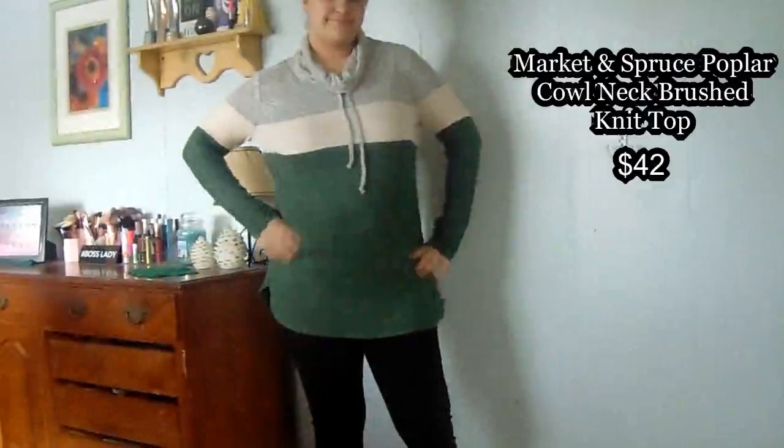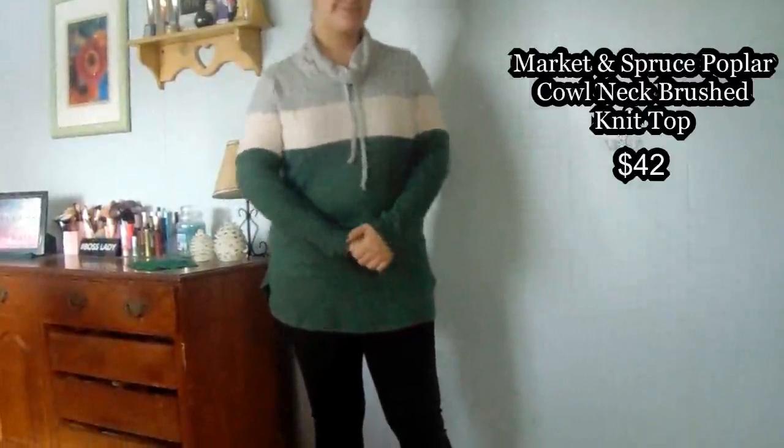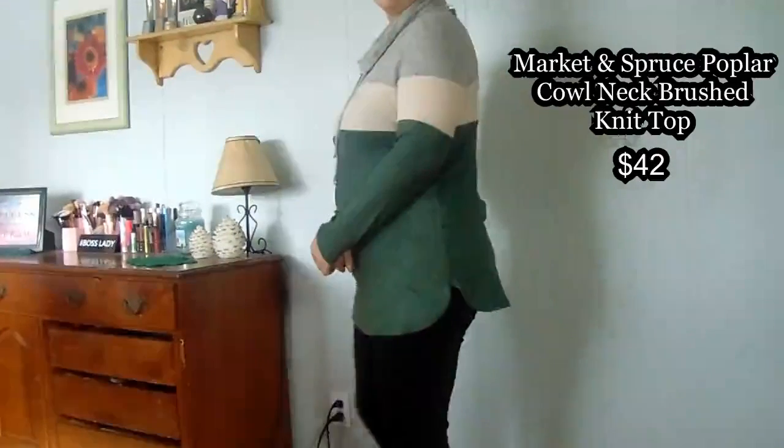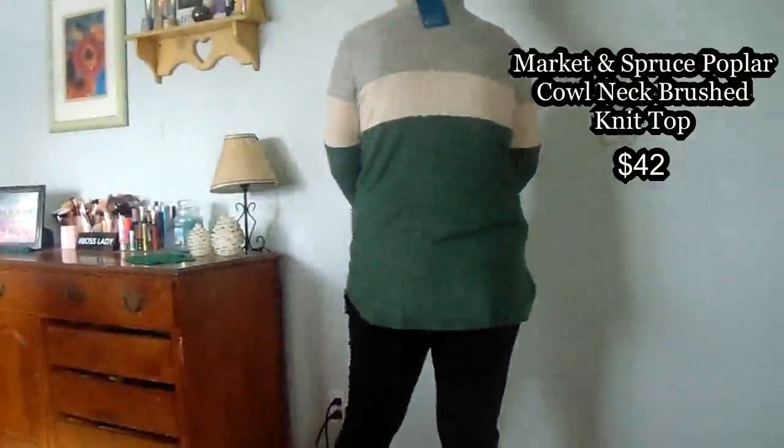This was probably my favorite item that I got this time. The material is super soft and it's super comfy. I love that the sleeves go past my wrist and that the back goes past my butt.